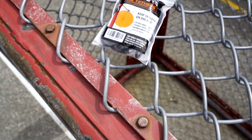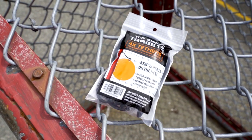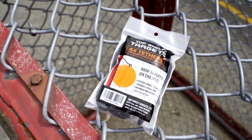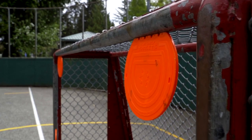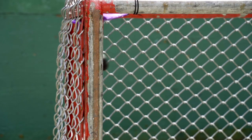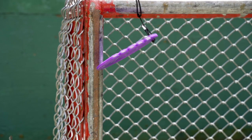Now, included in that awesome package that you guys sent me, and thank you, by the way, you sent me some tethers. And I gotta say that these things are absolutely game changers. Because before, when I owned the orange targets, they'd kind of fall, and you'd have to go pick them up. But now I can just attach it onto the targets, and once I hit it, I don't have to bend down and pick them up again. I just have to reattach it. So could you talk about the tethers a little bit for the audience here?